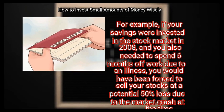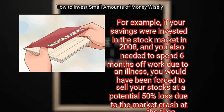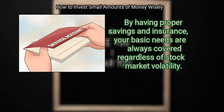For example, if your savings were invested in the stock market in 2008, and you also needed to spend 6 months off work due to an illness, you would have been forced to sell your stocks at a potential 50% loss due to the market crash at the time. By having proper savings and insurance, your basic needs are always covered regardless of stock market volatility.